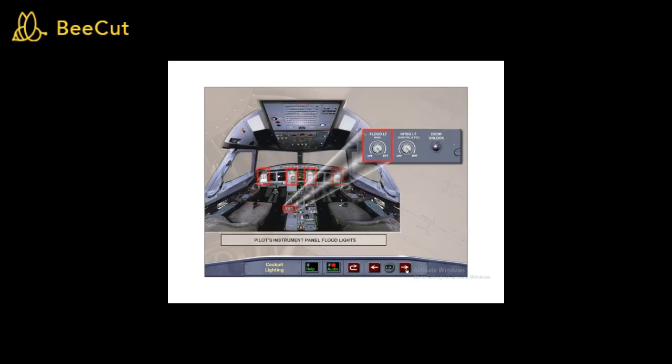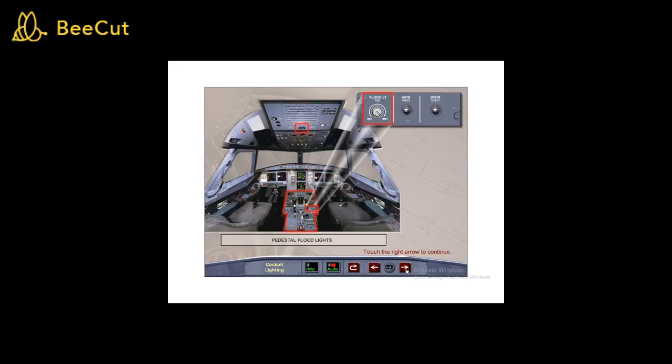Four zones of the pilot's instrument panel can be illuminated with floodlights: the captain's far left side, the first officer's far right side, and the center instrument panel over the standby instruments and over the landing gear handle. In the emergency electrical configuration, the captain's left and center instrument panel floodlights over the standby instruments will illuminate if the main floodlight knob is on. The pedestal floodlight knob controls the floodlight to the center pedestal. It can be swiveled slightly.